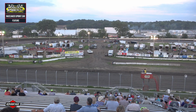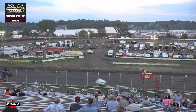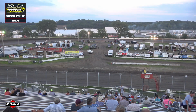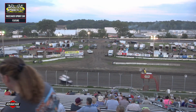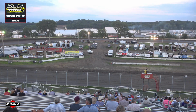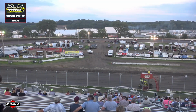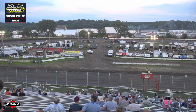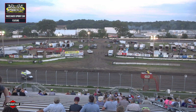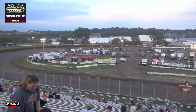Casey Fredrickson 2nd. And all kinds of activity for the 3rd spot as Brett Clabundi keeps it going, but will drop to 5th as Jake Greenwood comes home 3rd and Mike Hausman Jr. in 4th. Clabundi once again rounding out the top 5. Cole Vanderheiden with another win at the Crawford County Speedway in his rookie season in sprint car racing action.